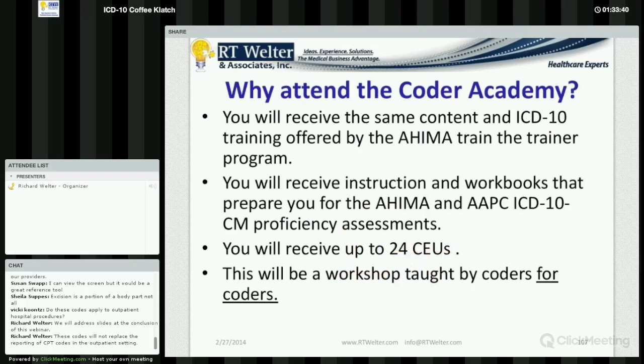So the Coder Academy, that's in a nutshell. Really our goal is, any way that we can, to help you feel as confident as you can to begin applying these codes on October 1st. You'll receive the same content that we received, not only in regards to the material we're presenting, but in regards to the material you actually get to take with you that day. You'll receive the text, either one or both, depending upon the days of training you need. You'll also receive the AHIMA workbook, either for CM, PCS, or both.